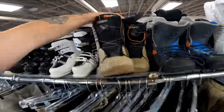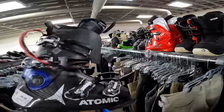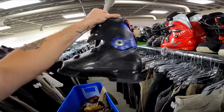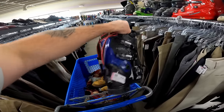Oh no. It's completely missing a part of it. Darn. That would have been really good if they're in better condition. But these Atomic ski boots for $10, maybe. I know they're worth it. That's not a question. They're just a really, really small size, and they might not sell for a while.